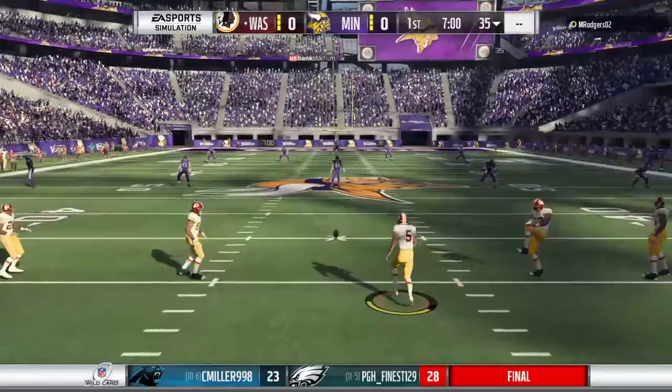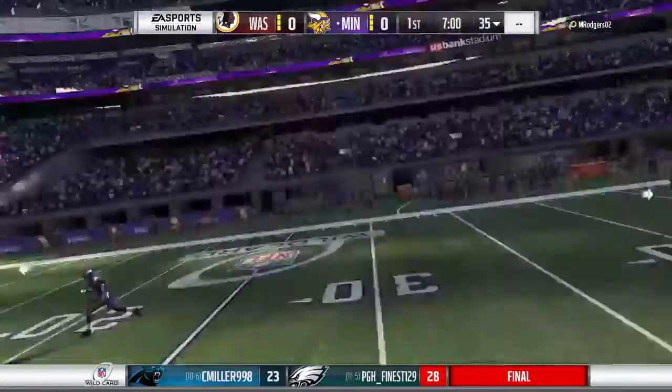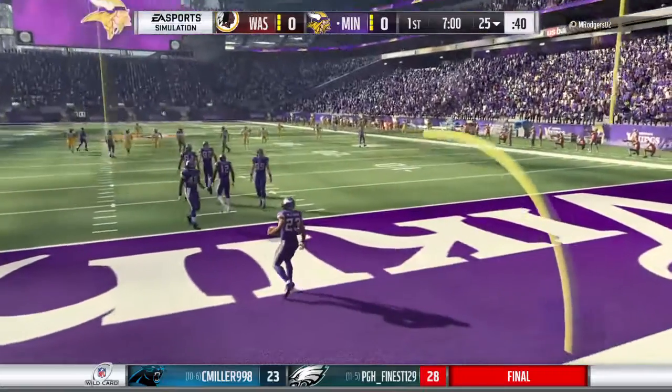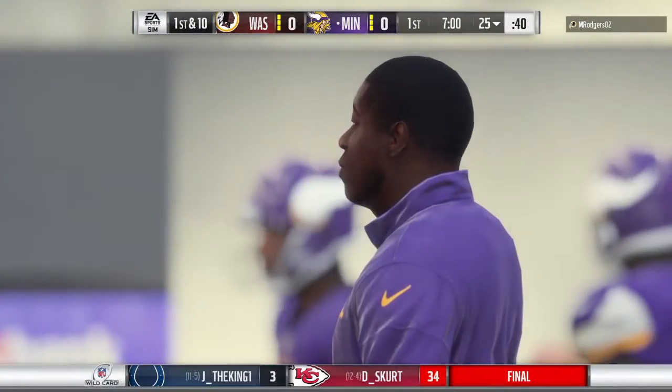Win or go home is the mantra, and off we go. We're underway in this NFC wildcard game. And no return on this one as the fair catch is signaled for and taken.